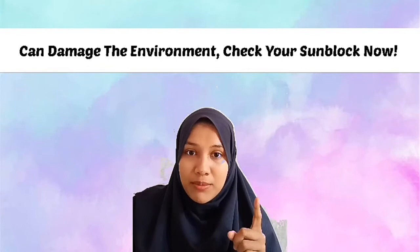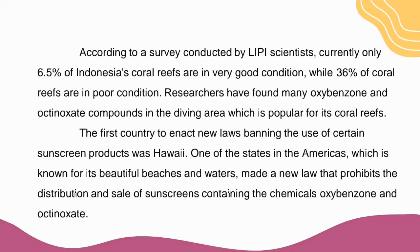And now I will review an article entitled Can the Match the Environment Check Your Sunblock Now? According to a survey conducted by IPA scientists, currently only 6.5% of Indonesia's coral reef are in very good condition, while 36% of coral reef are in poor condition. Researchers have found many oxybenzone and octinoxate compounds in the diving area, which is popular for its coral reef.